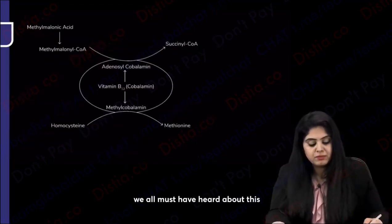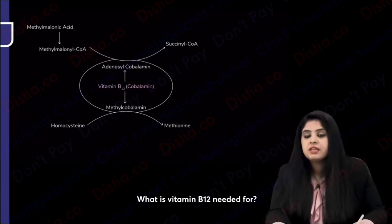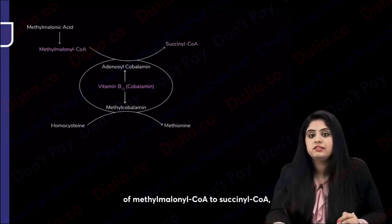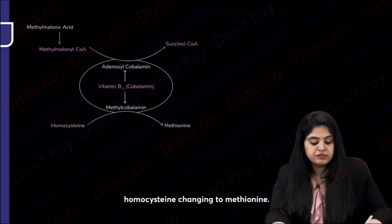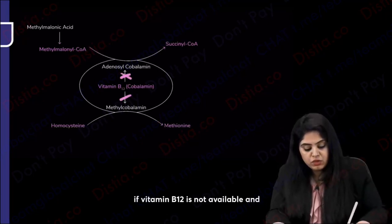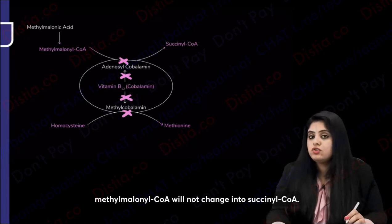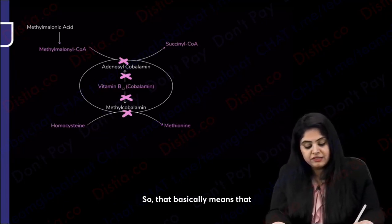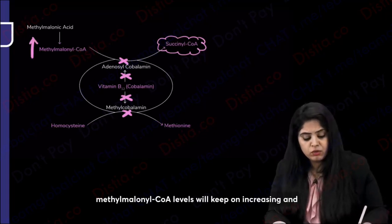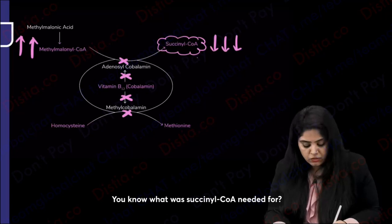Now coming to the other use, we all must have heard about this pathway in our biochemistry cycle. What is vitamin B12 needed for? Vitamin B12 is needed for the conversion of methylmalonyl coenzyme A to succinyl coenzyme A, and in that process also homocysteine changing to methionine. Now please note, if vitamin B12 is not available and these steps do not occur, methylmalonyl coenzyme A will not change into succinyl coenzyme A. So that basically means that succinyl coenzyme A was very, very essential. Ab wo nahi banega. Methylmalonyl coenzyme A levels will keep on increasing and they will never ever change into succinyl coenzyme A. You know what succinyl coenzyme A was needed for?